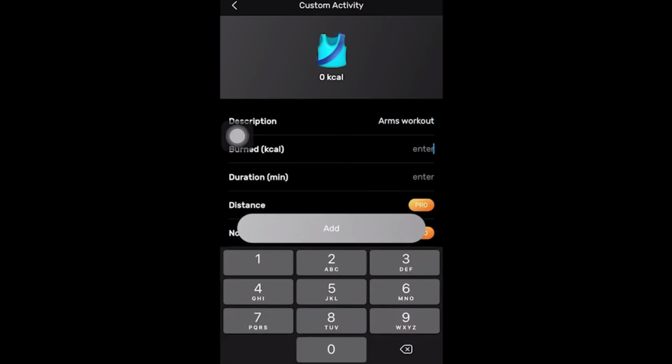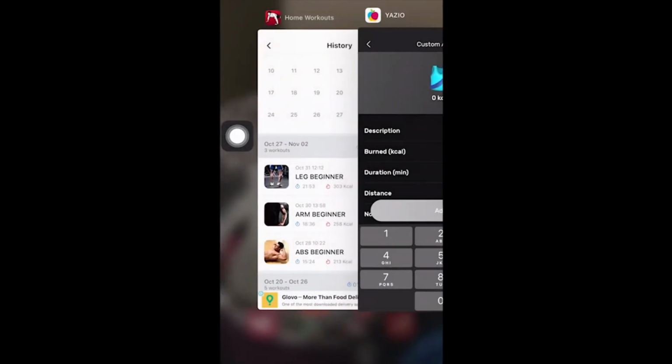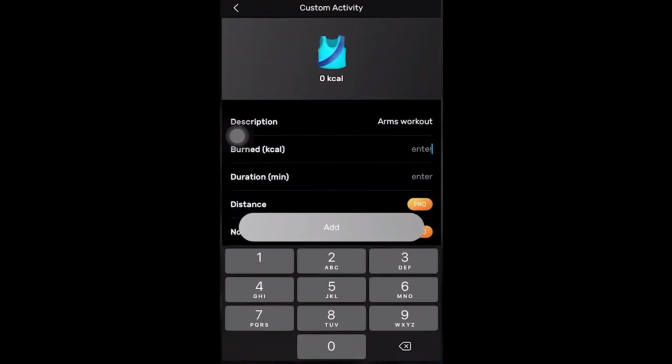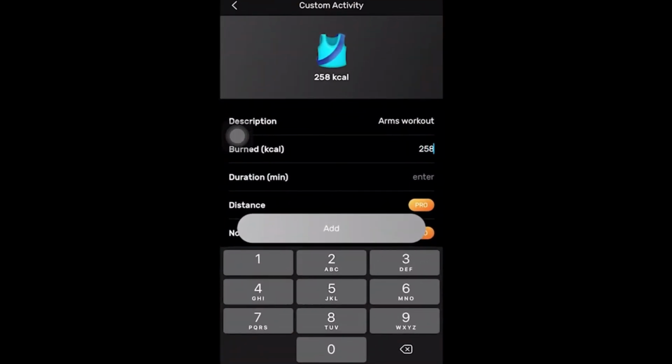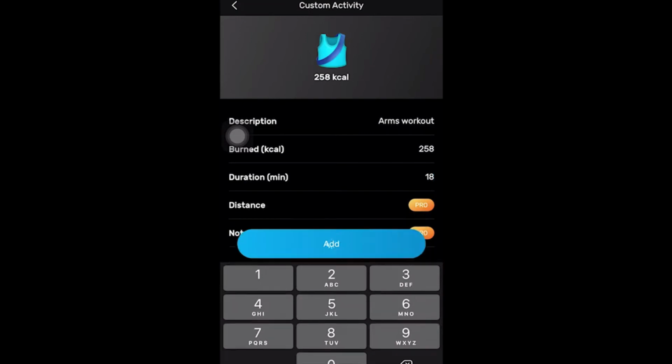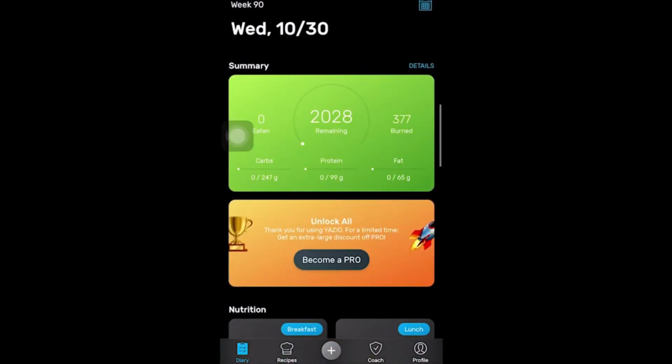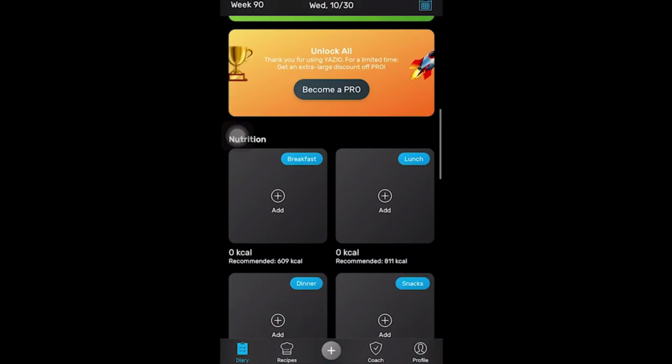How many calories did I burn? It was 278 calories and it was 18 minutes. Here I cannot put the seconds, so I will put it as a rounded number. Okay, then it says that I burned 377 calories. Now let's register the breakfast.